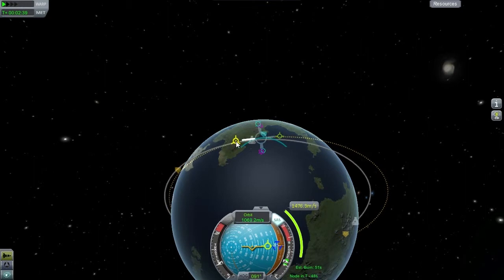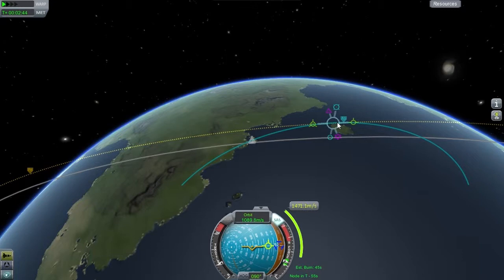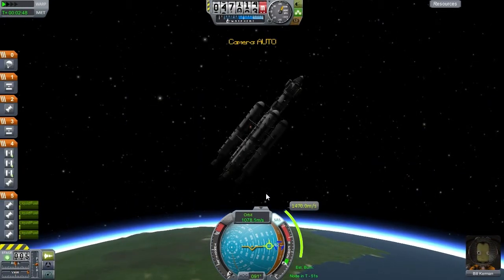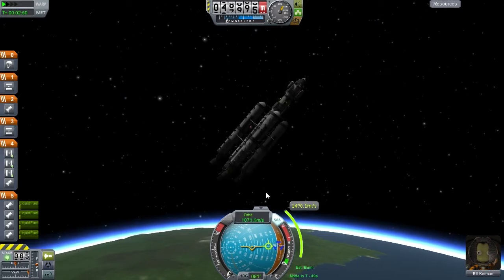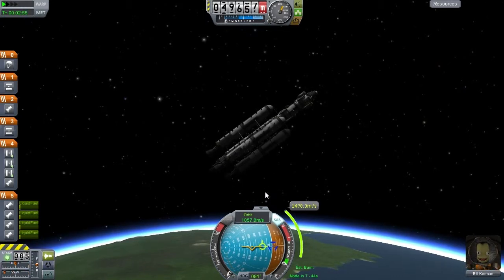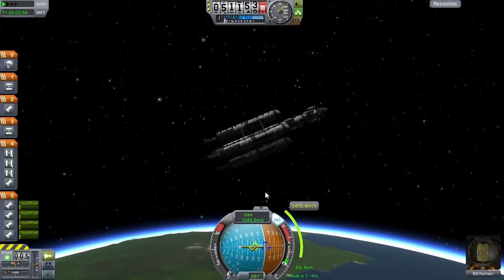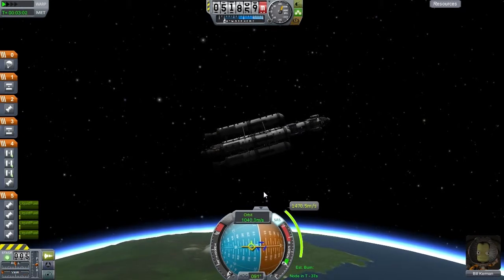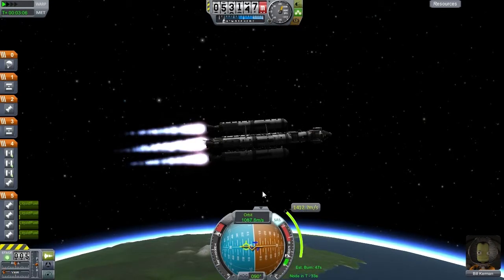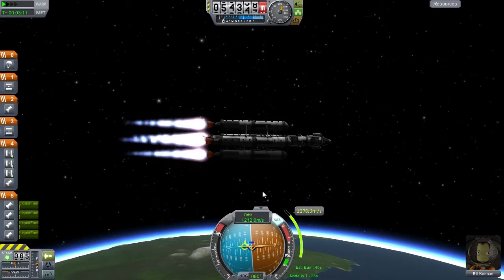Let's move this up. Oh, let's go down. Let's just stop it for the moment. And we're going to have to burn a little early because we are short on speed. We're short on fuel as well. So we're going to need to burn a little early here. Like right now. And stop. Right on the spot. Good.